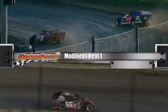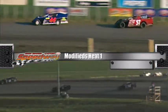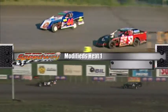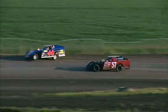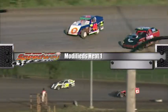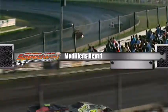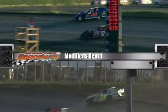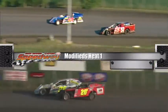Great action up front here in the modified division. Sexton making that 57 car stick, but not quite enough to get by the 44 as yet. Karoluk moves to 3rd. 4th, the 20X is Boyce. Darian Boyce working on the 29K of Ryan Karoluk. Kevin Sexton, the Simpsons Transfer 57, continues to work on the 44.